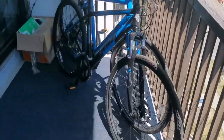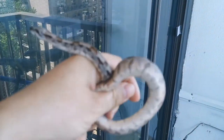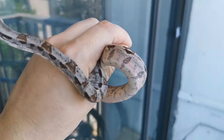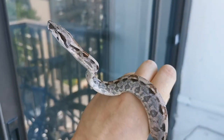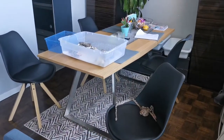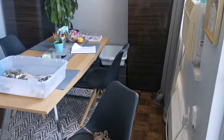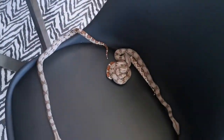So that is a hypo, and these hypos, I want to look at it some more. It was really hard to see what these guys look like. They really do look amazing. So these hypos are 100% het for annery, and they are 66% het albino. So that's the story for them.